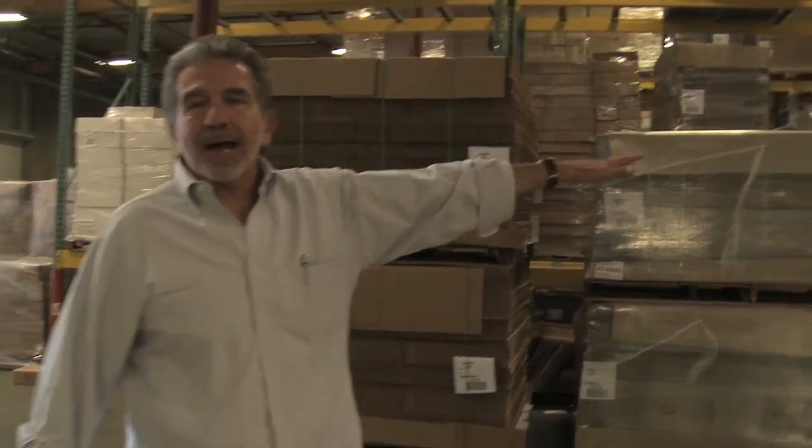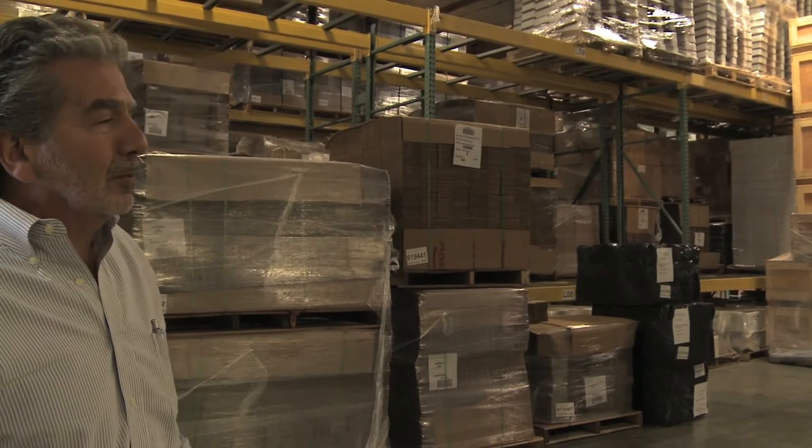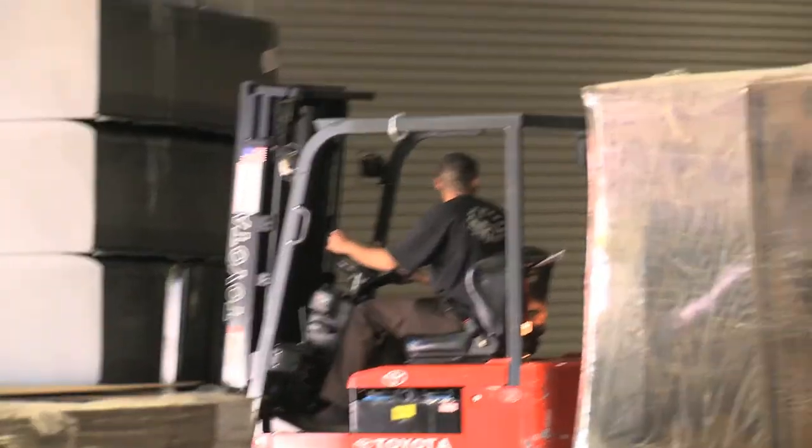They sell shipping packaging supplies here, shipping supplies. We put together the boxes for them. They sell to medical supply companies, and we assemble boxes for them, put the foam in, palletize them, and they ship them out.